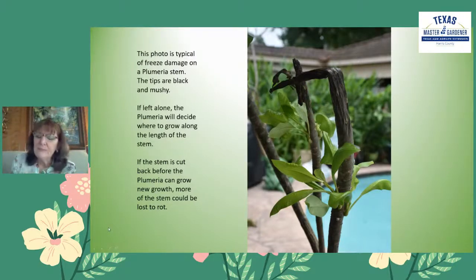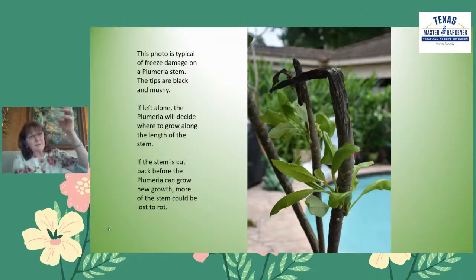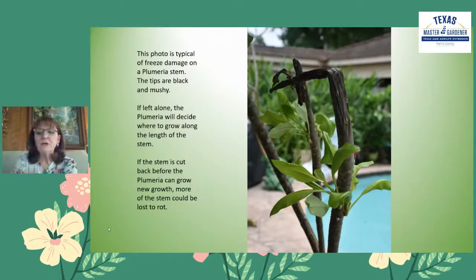The big mistake people make is to cut off the mush. Don't do it. If you cut it off where you think it should be cut off, the plumeria might die back a little bit further. Let the plumeria decide where it wants to grow back. There, as you can see, it's decided to make a new whorl of branches, and the plumeria will actually grow down, down, down, and it will decide where it wants to start new growth. It will decide where it wants to stop the rot. And eventually that will desiccate, fall off naturally. It'll scab naturally, and the plumeria plant will look very, very nice. Don't you cut it off. Let the plumeria take care of it.